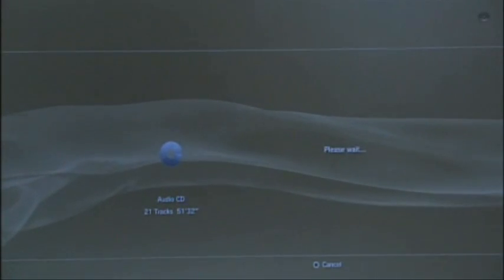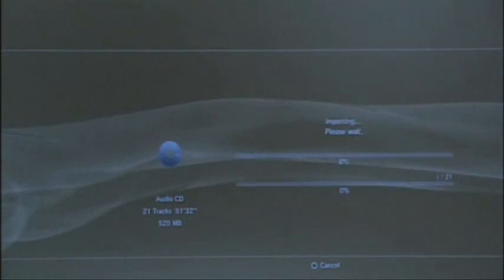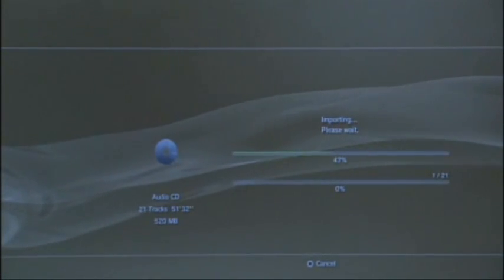So here I'm going to import this CD and it's going to start. It'll just start spinning up the CD and reading it, and then start importing the tracks.